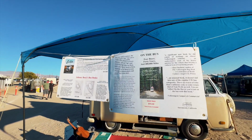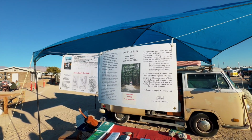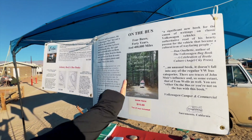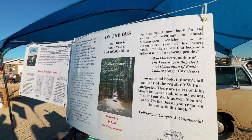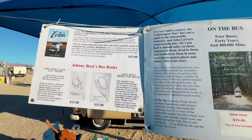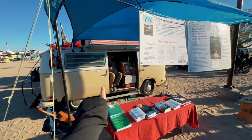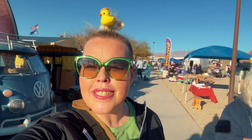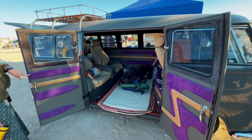Okay, right here, this is actually a really cool one because this is a man who has written a book, and they have the story of the VW, but also you can see he has 4 buses, 40 years, and 400,000 miles. And so you can get in here and learn a little bit about the history, but then also you can see the man right back here. I got ducked while I'm here at buses. Yeah. Look at this guy that we're looking at right now. This is amazing. Oh, this is so cool.